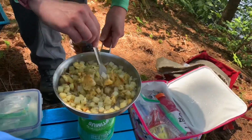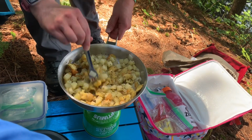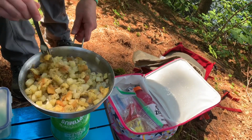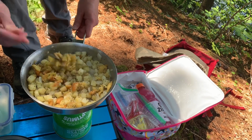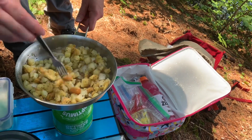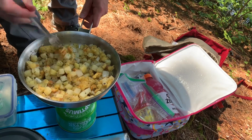Grandma's potatoes are almost done. Smells like stuffing. You just want to cook it until the potatoes and the bread start to toast up a little bit, but I'd say that's just about done. I'm sure there's some hungry bear out there right now that's smelling this thinking, that smells like Thanksgiving or Christmas dinner. Yummy.